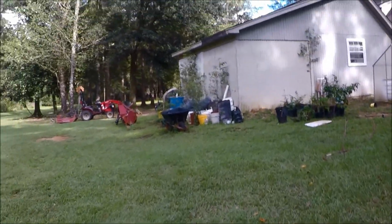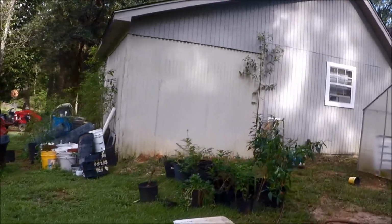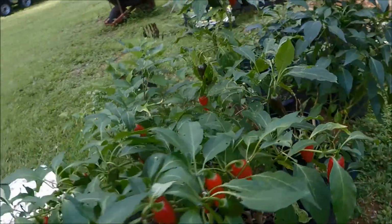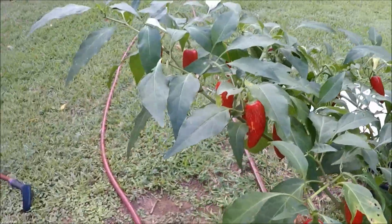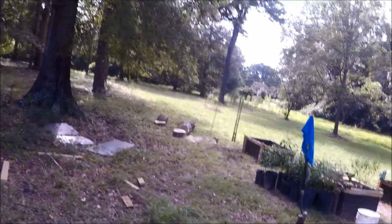These are some peppers I did that with last year. And look how good they look. This is peppers from last year that I overwintered. Look how pretty them jalapeno peppers are. Beautiful, huh? Beautiful. So I'm going to go ahead and put some wood in there.